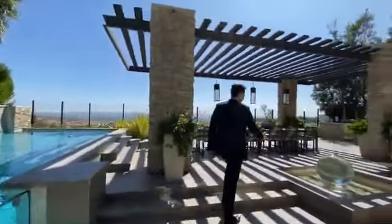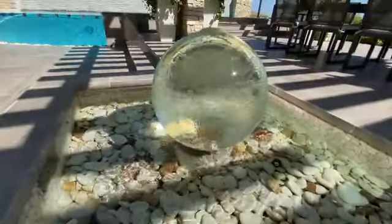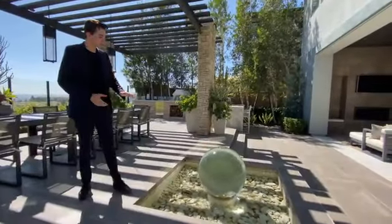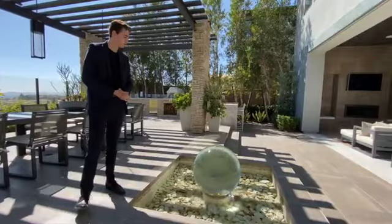And then shown right over here, we have a beautiful water feature with that glass sphere. And I think that looks absolutely incredible. I've never seen something like that in a home before, and that is tremendous.